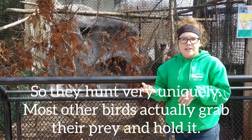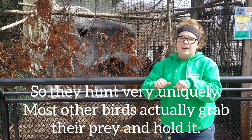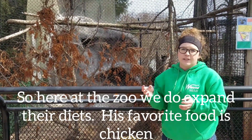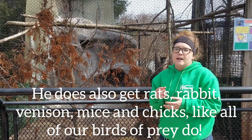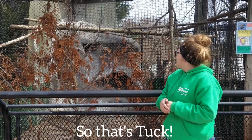So they hunt very uniquely. Most other birds actually grab their prey and hold it. These guys form little fists, and then they're actually going to punch it straight down. So here at the zoo, we do expand their diets. His favorite food is chicken. However, he does also get rats, rabbit, venison, and mice and chicks, like all of our other birds of prey do. So that's Tuck.